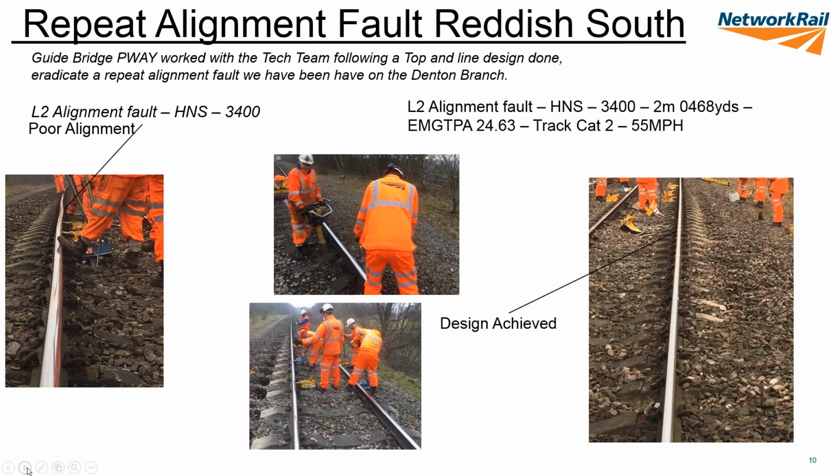A bit of repeat alignment faults there. So this was work the tech team and the PUA team did together. We did a survey and then slewed it back to the design that we did the survey to. So that was a good bit of work we did.